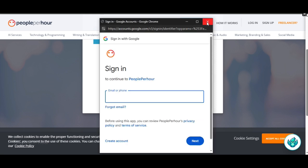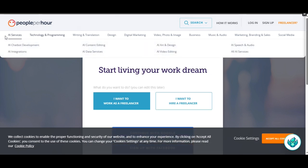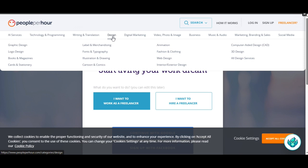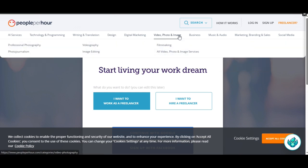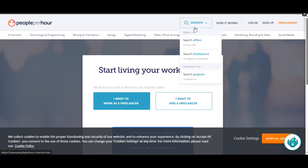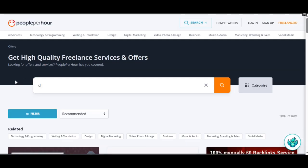Now, to stand out, write a short, honest proposal saying you're fast, accurate, and ready to start immediately. Remember to keep your price competitive, especially if you are just starting out. Similarly, you can also visit Upwork.com, Clickworker.com, Guru.com, and remote job boards. All these sites provide copy paste jobs.